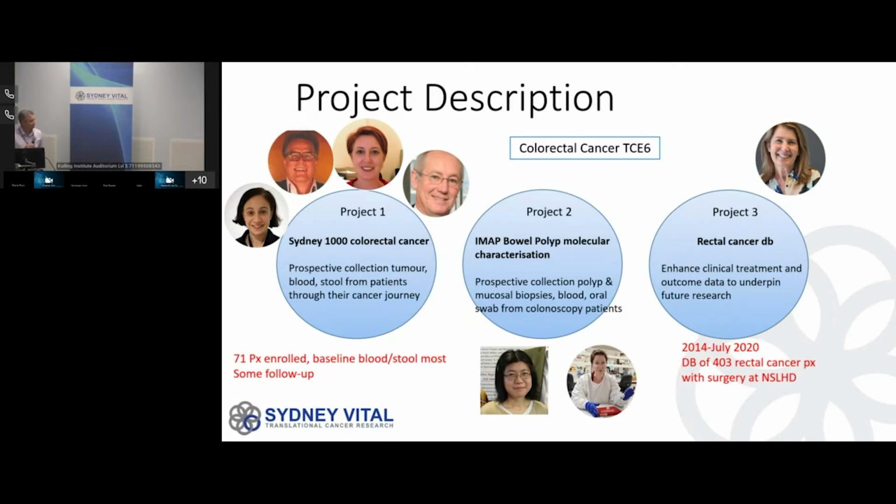And Project 3 was a recognition that we didn't have a lot of great knowledge of our patients that were coming through the centre with rectal cancer. While we had plenty of specimens available in the pathology archives, we lacked linked clinical information to be able to utilise those for molecular research. And so Jen White, who joined us earlier this year, has now been able to assemble that into a database of over 400 patients. So we hope to be able to utilise that as a resource in the coming years.